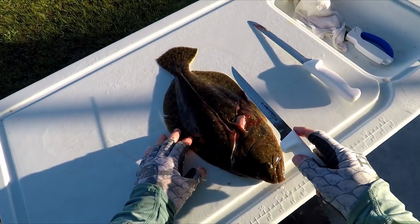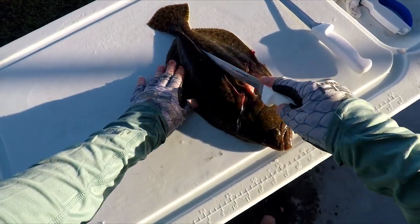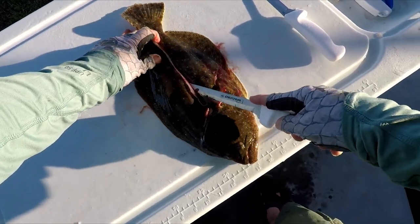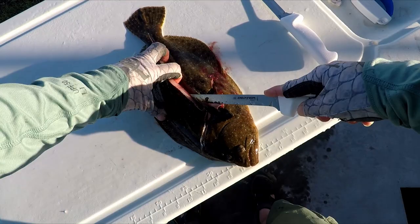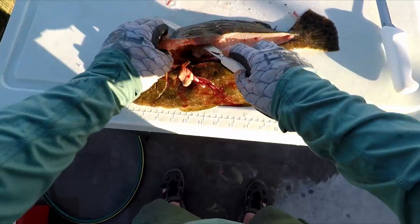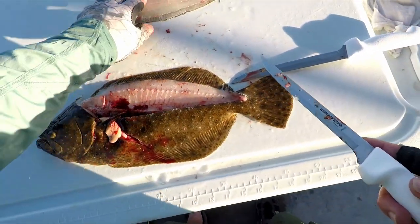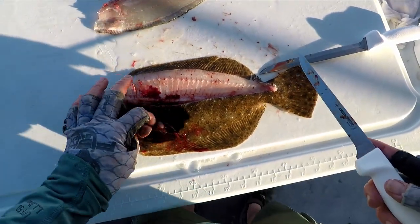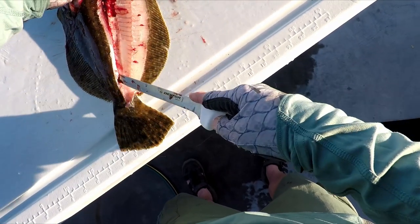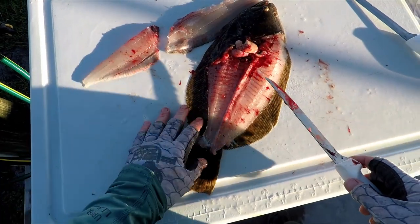Now I'm just gonna fillet the meat off this way. Just kind of resting my knife along the bones there. Get that off. Here we go. Nice little fillet. Not bad at all. Okay, so let's just do the same thing on this side. Just kind of following along the bones. Good looking fillet right there.